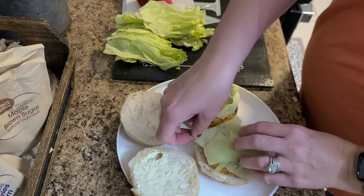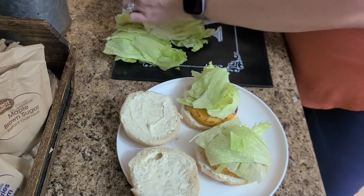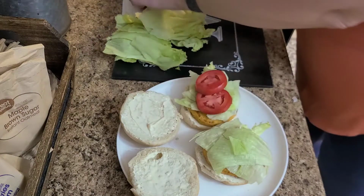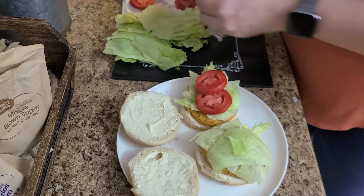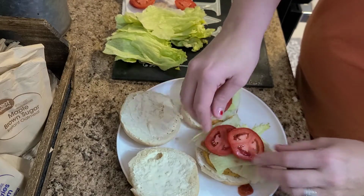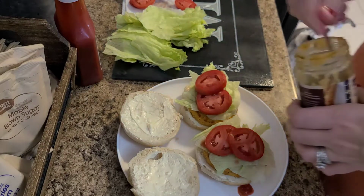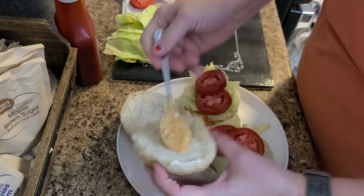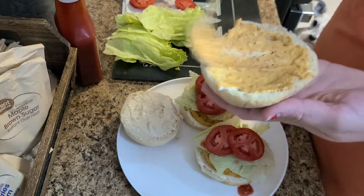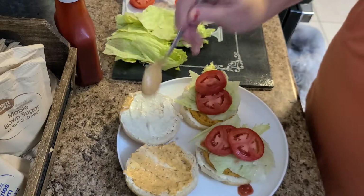So anyways, when I'm making his sandwiches, I just start off with mayo on his bread, put the chicken down, the lettuce, tomato, and then we have a spicy remoulade sauce that we really like. Usually typically put it on my fried green tomato BLTs, but it is fantabulous on a chicken sandwich. So right here, you'll see me putting that on our sandwiches as well. This stuff is so good. And that's how we eat our chicken sandwiches, y'all.